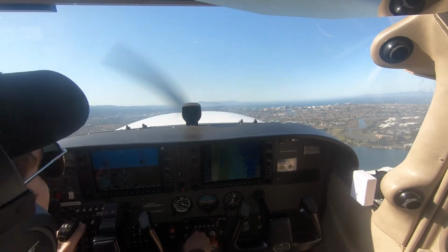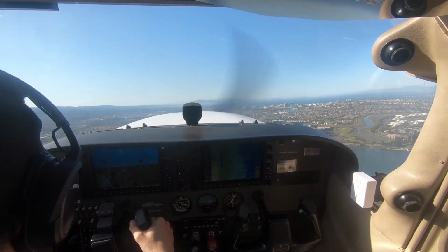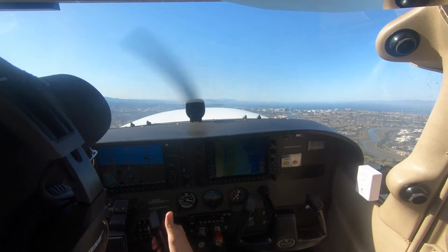Bay Flight 30, follow the Cessna ahead, runway 30, clear for takeoff. Runway 30, clear for takeoff, Bay Flight 30.